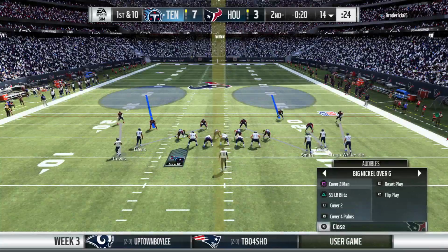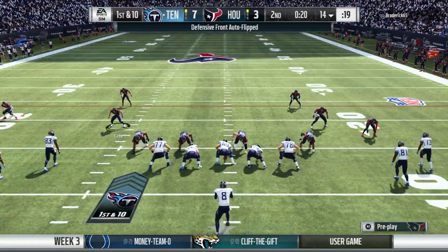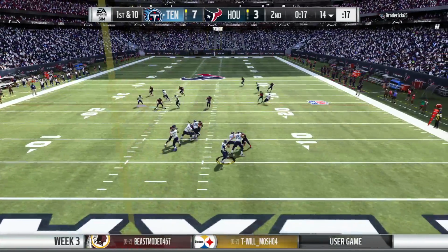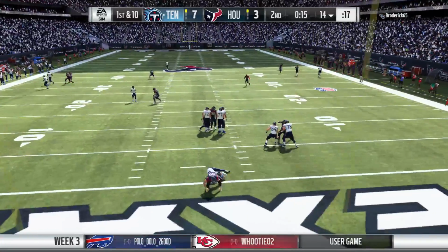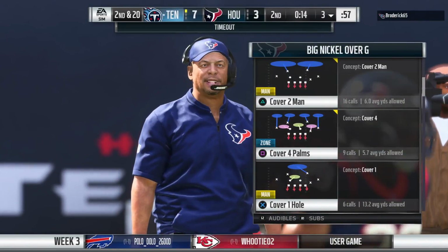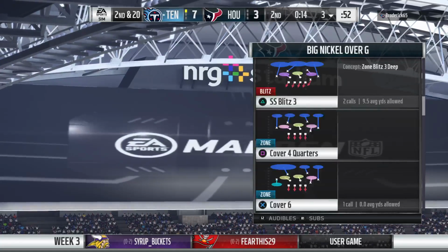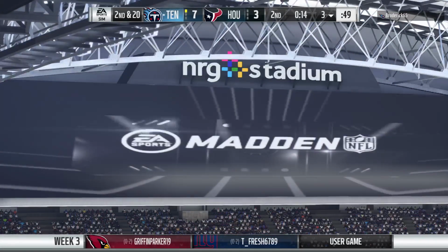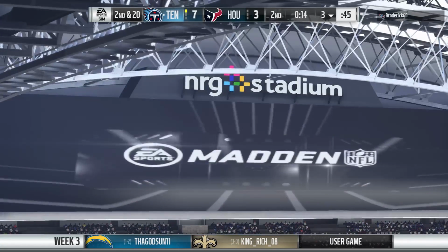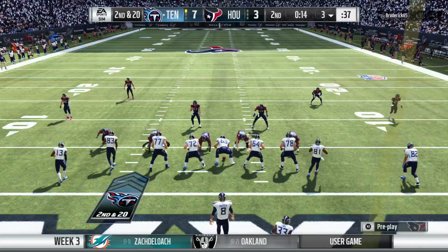Clock at 20 seconds to go in the half as they come up 1st and 10. Mariota now to throw on 1st down. And they get to Mariota here as he's dropped on the sack. And now we're going to get a timeout here called by the defense, as they'll stop it with 14 seconds to go in this first half. And the job becomes twice as difficult now. After the sack, it's 2nd and 20.